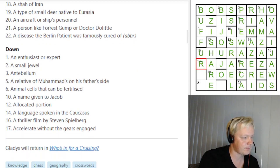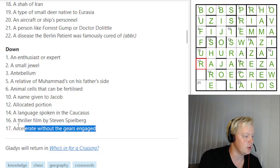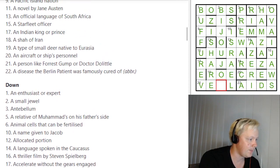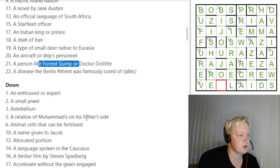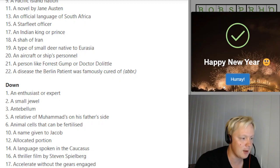And 17 down, accelerate without the gears engaged. If you rev the engine, this accelerates the engine without having the gears engaged. You rev something, you rev the engine. So REV is the answer, and now we only need this 21 across to finish off the grid. A person like Forrest Gump or Dr. Doolittle. Dr. Doolittle was an animal doctor, right? He was a vet. And Forrest Gump wasn't an animal doctor, but he fought in the war. So he was a vet in a different sense, a veteran. So both of those people can be described as vet, and I think this will give us the correct answer, and it does. Hooray!